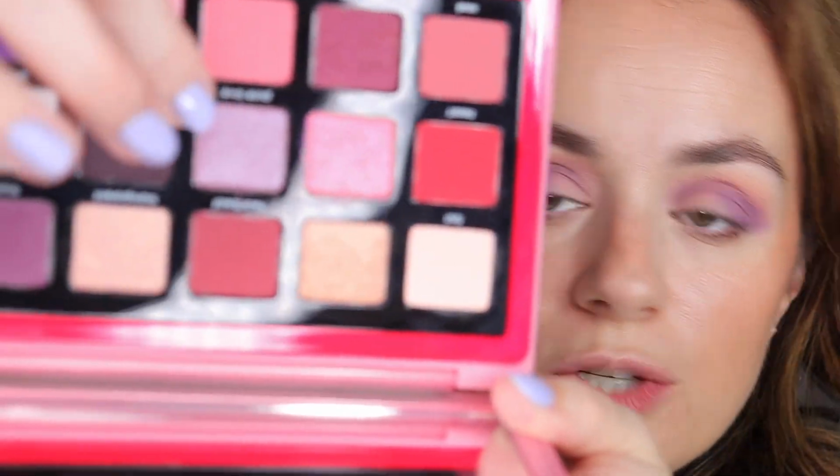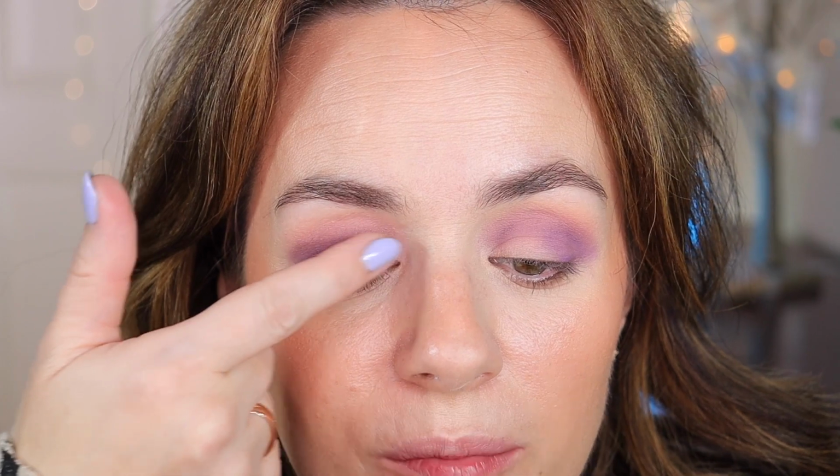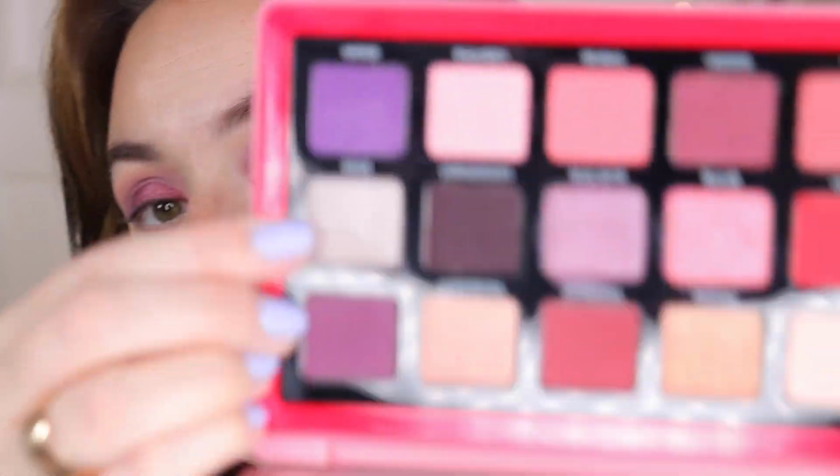I'm going to go into Pure Love, which is this shimmery purple right here. I'll use my finger and add this on the eyelid from the inner corner all the way to the middle. And with the finger, I'm going to go into the shade Blind and add this in the inner corner to lighten this area up a bit, like that. That is such a pretty color. What do you guys think?